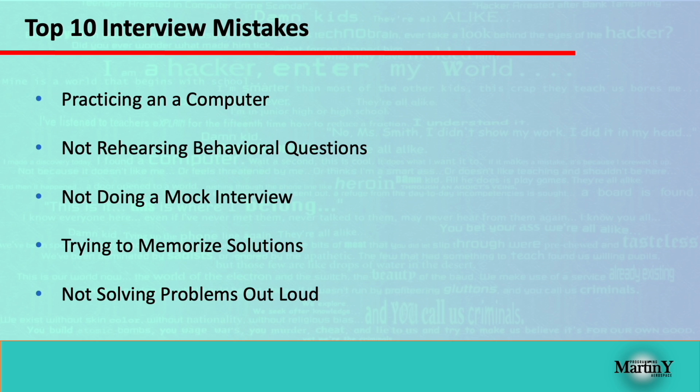The next one is not rehearsing behavioral questions. So many candidates spend their time preparing for the technical questions and they completely forget about the behavioral questions. And don't worry, in this course we're gonna go over them. But the interviewer is really judging them too. And not only that, but the behavioral questions might bias the interviewer, and they might also bias specifically their impression of your technical performance. So you should really concentrate also on the behavioral questions and train how you can look confident and look like you know what you're doing and what you're talking about makes sense.